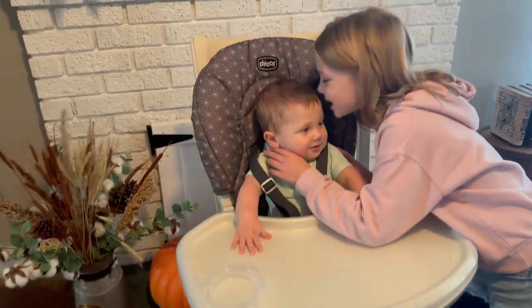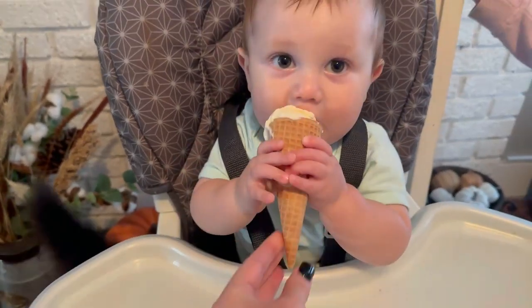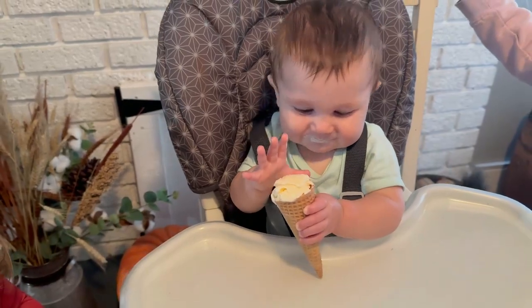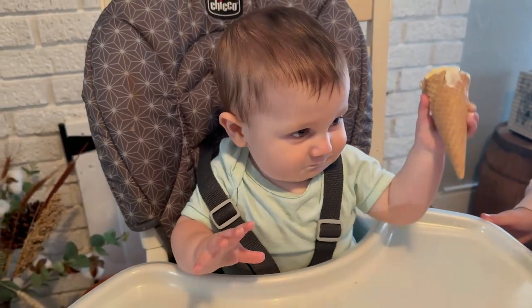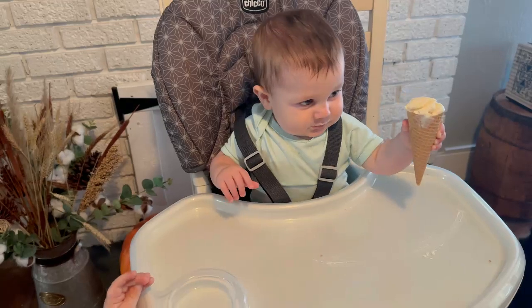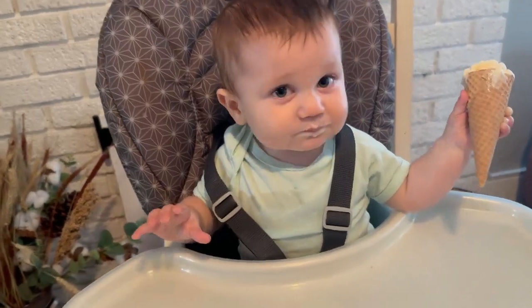Yay! You ready for ice cream? Ooh. Mommy, I want more. Wait. Oh, this is big. You want more? Hold on. Is it yummy? He loves it. Yummy. Yay. It's cold. Oh. There you go. Makes the taste better, of course. Yep. Smash it up. There it goes. Smash it up, baby.